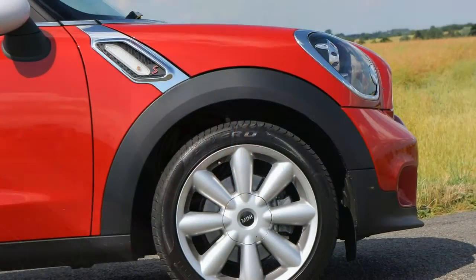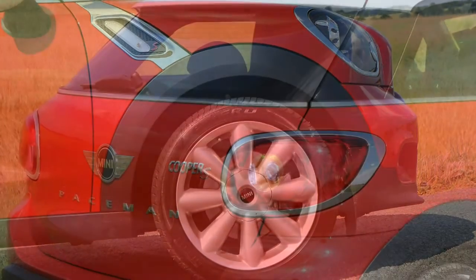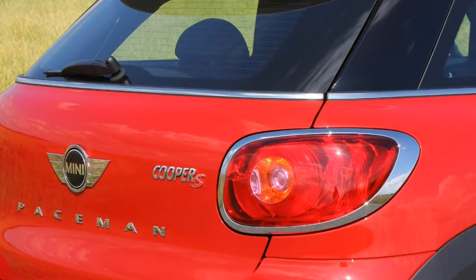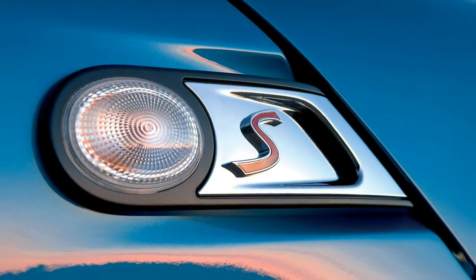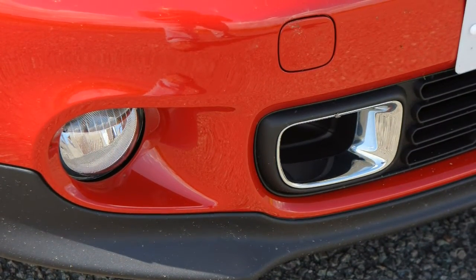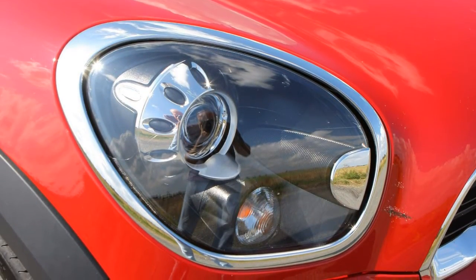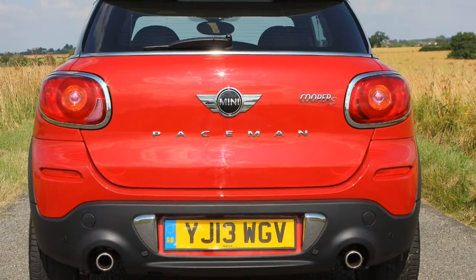Diesel engine. A diesel engine in a Cooper S would have been unthinkable not so long ago, but the superb 2.0-liter turbodiesel added by BMW in 2011 is a great fit in the Cooper S. Thanks to its generous 225 pound-feet of shove delivered between 1750 and 2700 revolutions per minute, the Cooper SD is equally adept at passing slower traffic as its petrol-powered sister model.